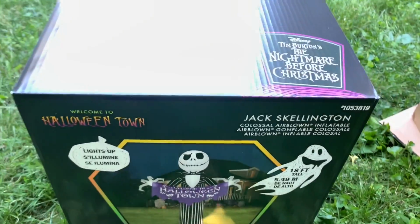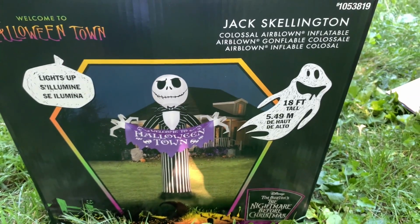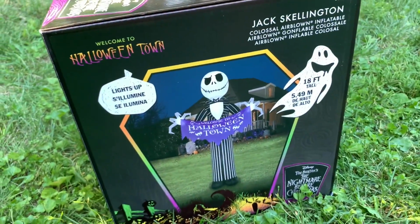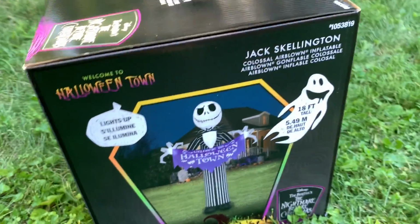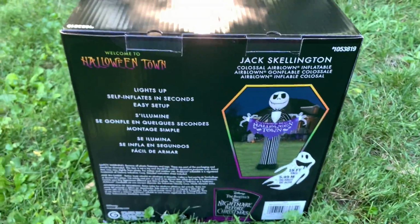And this will be the tallest Gemmy Halloween inflatable ever made, from what I remember. So they haven't made 18-foot long Halloween inflatables like the Serpent, but not 18 feet tall. I do think this will be in a dedicated area with all Nightmare Before Christmas decorations, just like Lowe's had for their Minion collection last Christmas.